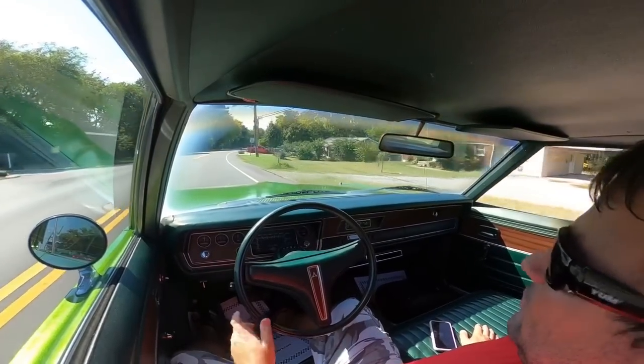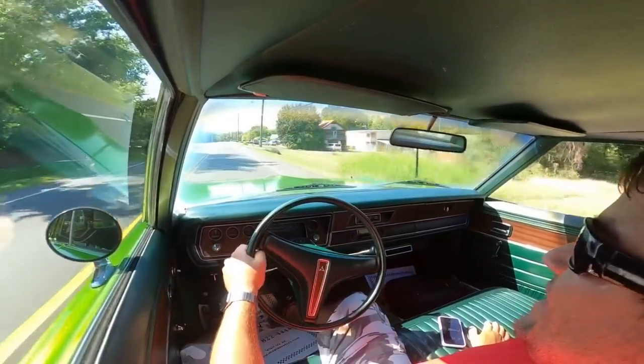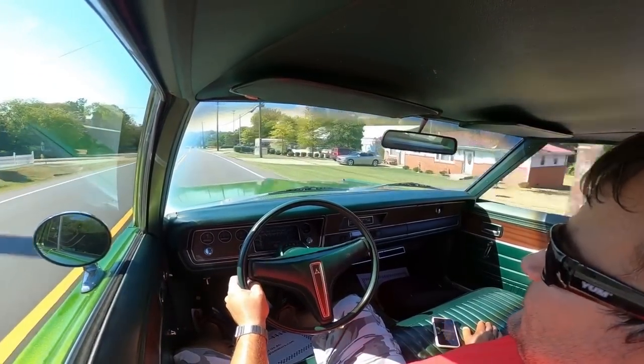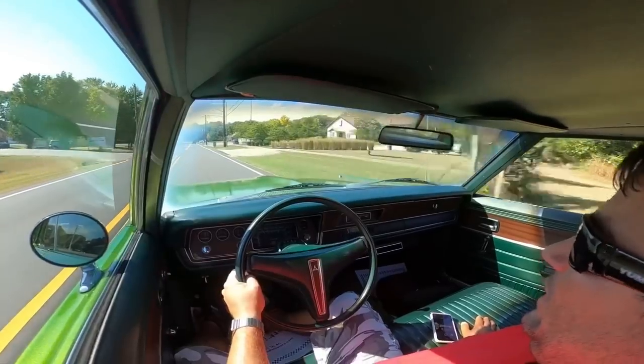Still got that left pull, the front end. Engine temperature has been good this whole entire time and it's showing accurate on the dash. Speedometer still broke. Doesn't work. Got plenty of pickup there.